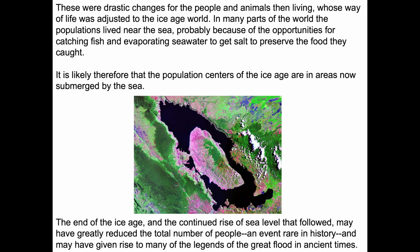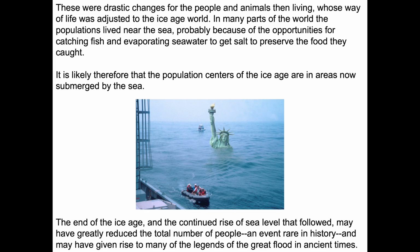Happened around 80,000 years ago. There's a large eruption, Toba, that almost wiped out humans entirely. So that's a rare thing, though. And because it's a dramatic event that happens around the world, it's likely that this may have given rise to many of the legends of the great floods of ancient times.